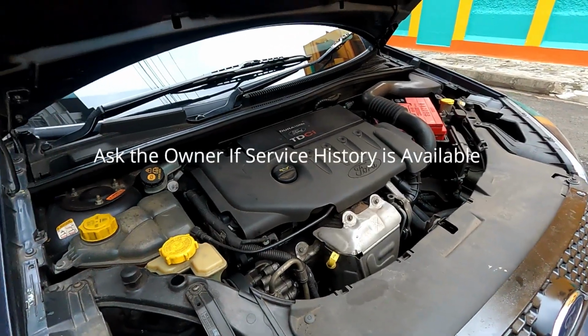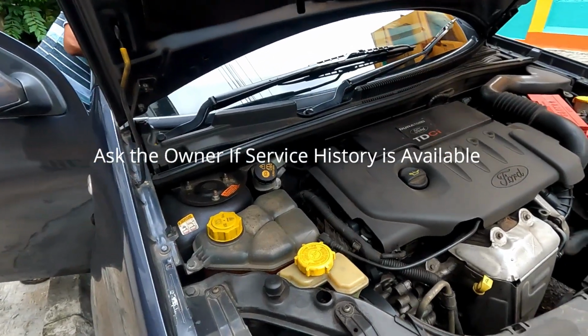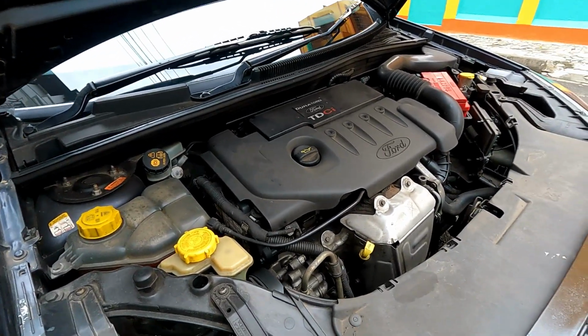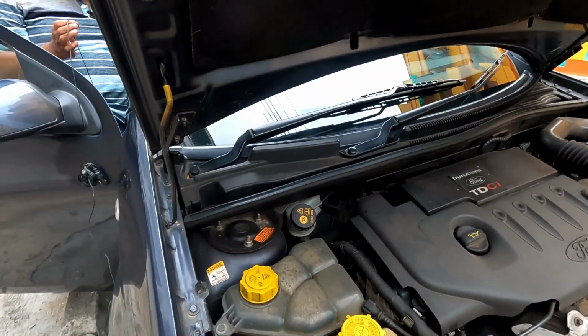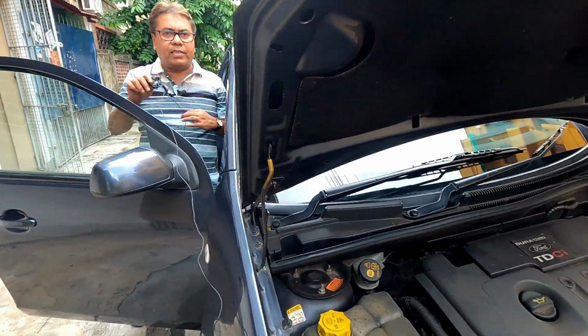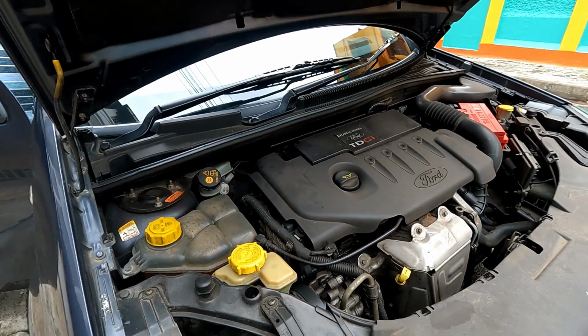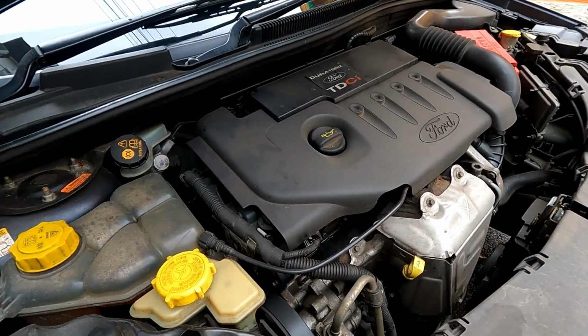I will start the engine and check whether there is any abnormal noise. You have to listen carefully. If there is any abnormal noise, any squeaking noise or any abnormal rattling noise is coming from your engine or not, and do raise the car gradually.